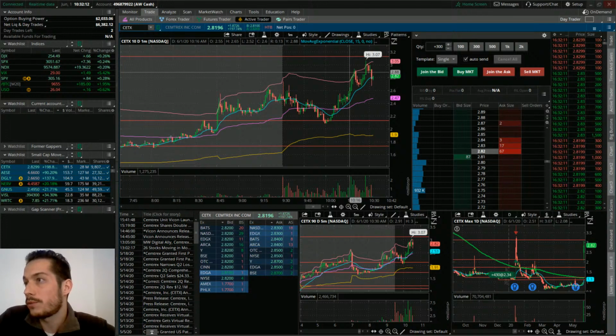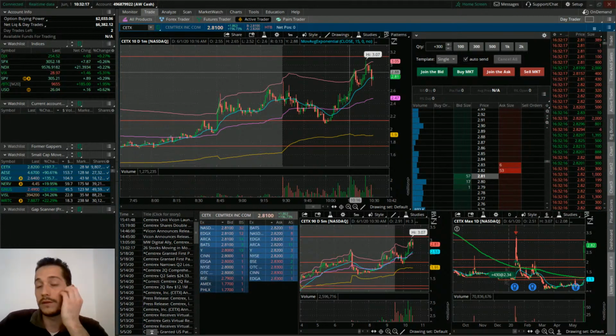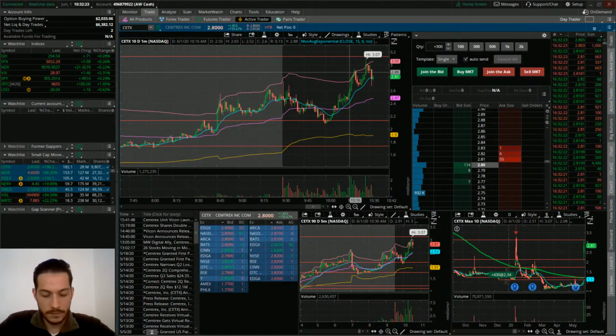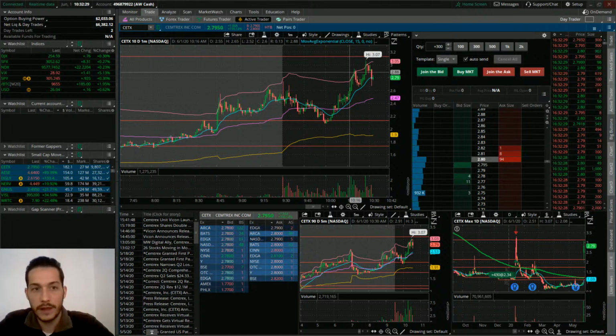AESE pulling back again. We might see a break of 4.5 on this one. I would probably like to buy a little bounce around 4 or 4.20. CETX still looks okay. It was just a little bit of a flush.